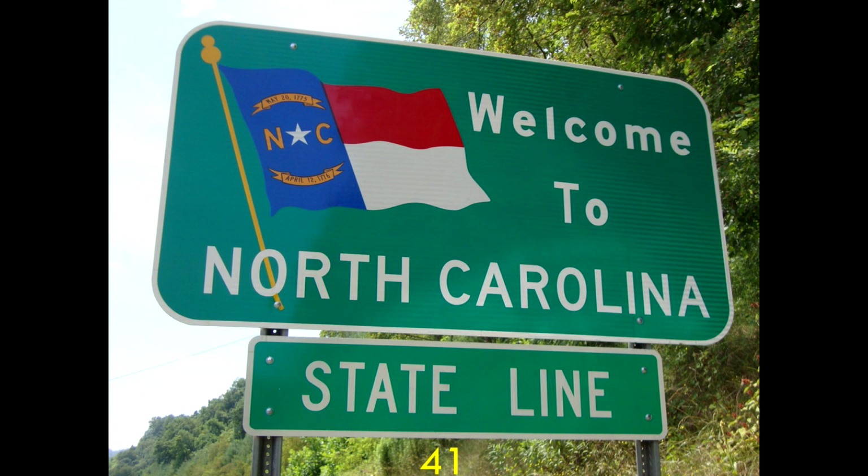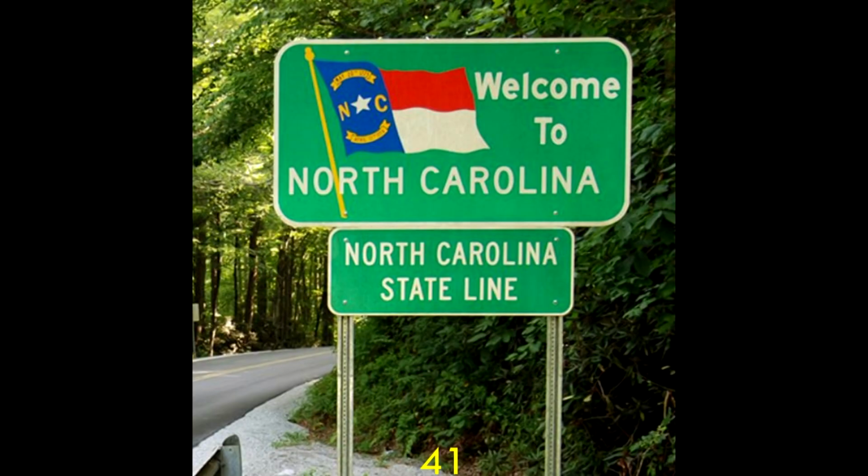North Carolina's is okay. It's got a picture of the flag, and I think it's been the same sign for about the past 20 years or so, but the one thing I hate about this sign is that it always has to say state line. So when you see that sign, you know you're at the state line, so saying state line is just kind of redundant.